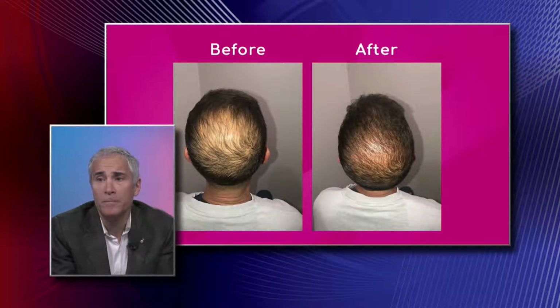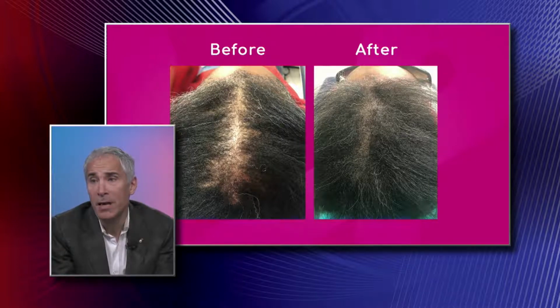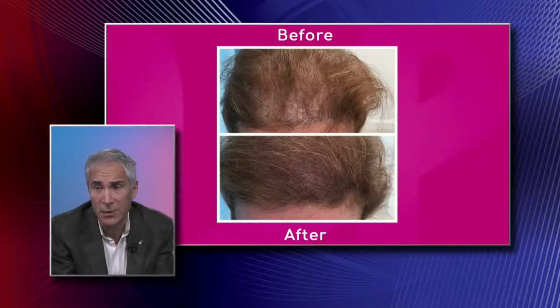All right, let's take the next one and talk about it. This is, again, scalp micropigmentation. You can see the before and the after, how you see the widened part, and the use of the micropigmentation allows the scalp to look fuller, so you notice less of the hair loss. Pretty dramatic there as well. And this is a single procedure. It takes around an hour to 2 hours to perform, and then usually 4 to 6 weeks later.